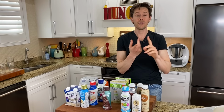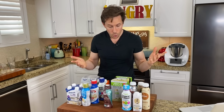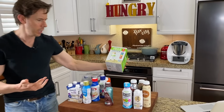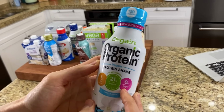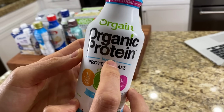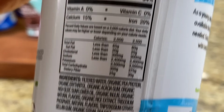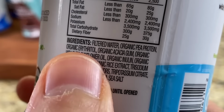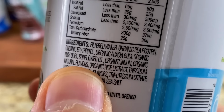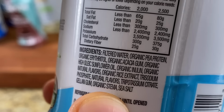Plant-based, once again, you want to make sure it's a good organic source of protein, no added cane sugar, and look at the other ingredients. So we look at something actually, here we go, here it is. This is one of the best ones I found at Whole Foods. It's Organic Orgain Plant-Based Protein Shake. And we look at the ingredients here, just a few. I do love to see that. It's got organic erythritol. It does have a little bit of that sunflower oil, but it's not bad.